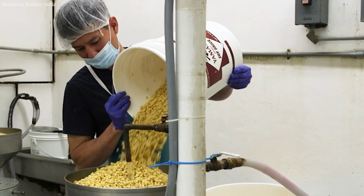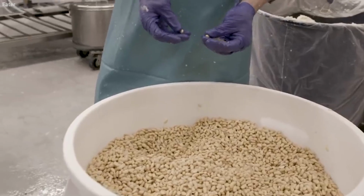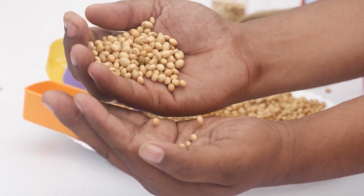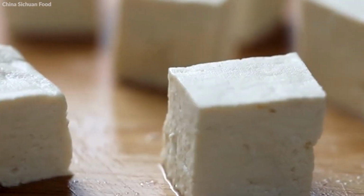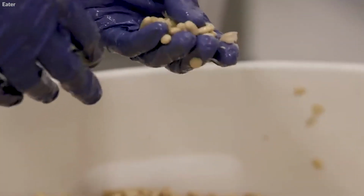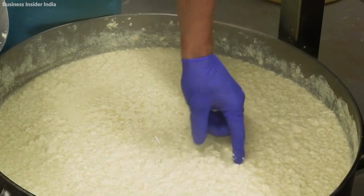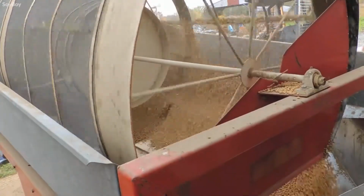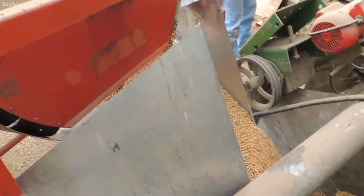The harvested soybeans undergo initial quality checks to sort out any damaged or inferior beans. This is crucial as the quality of the soybeans directly influences the taste and texture of the final tofu product. The sorted beans are then cleaned thoroughly to remove any dirt, debris, or impurities. This step often involves soaking the beans in water, which serves a dual purpose: cleaning the beans and beginning the process of softening them for further processing.